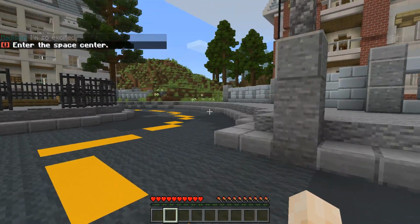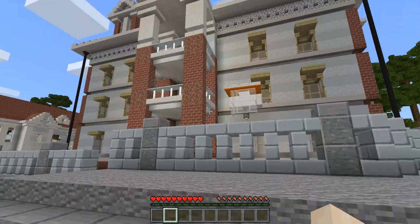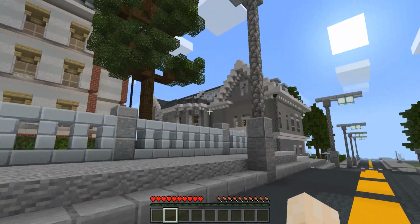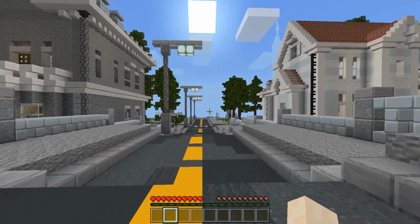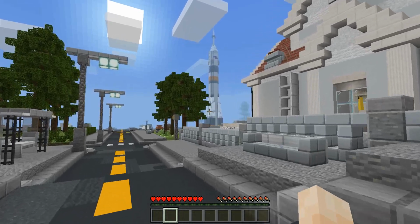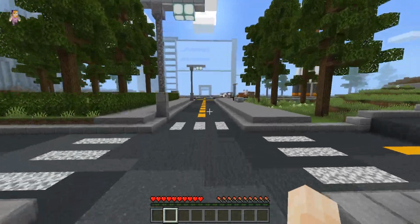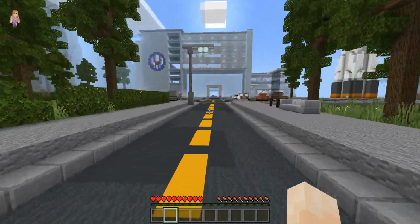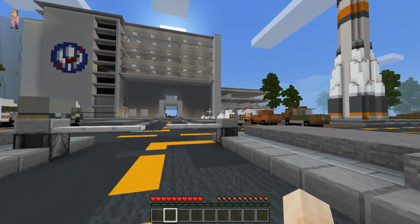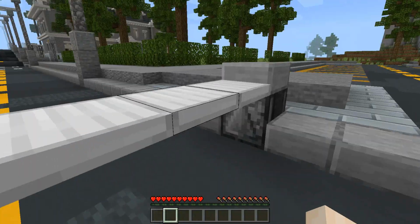Which one is the Space Center? These all look like houses. I'm confused. Oh wait, that looks like a space center. Okay. Whoa. That's a big building. Okay, whoever built this, they are really good.